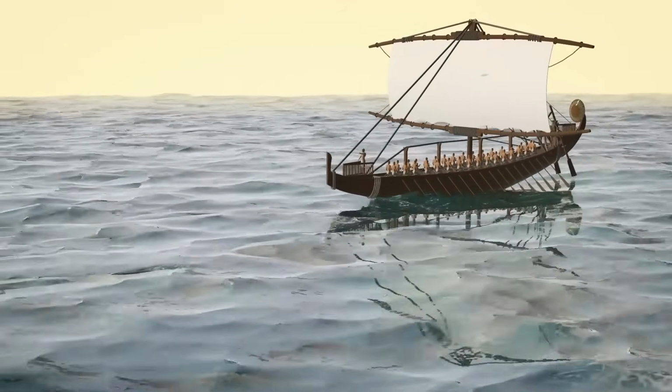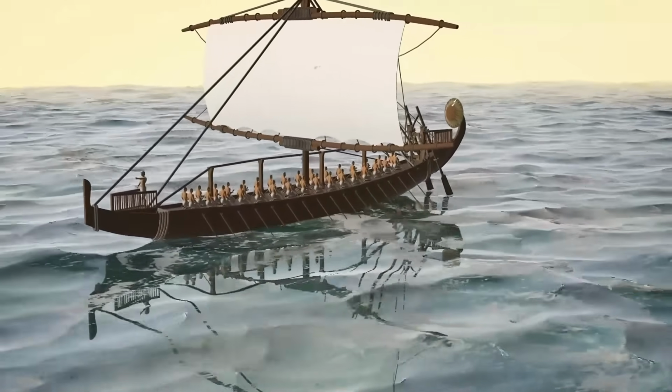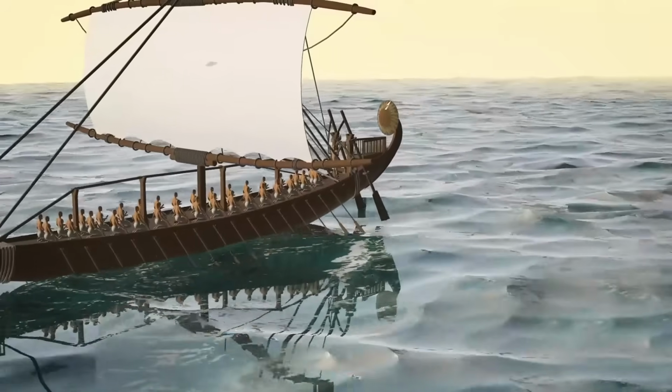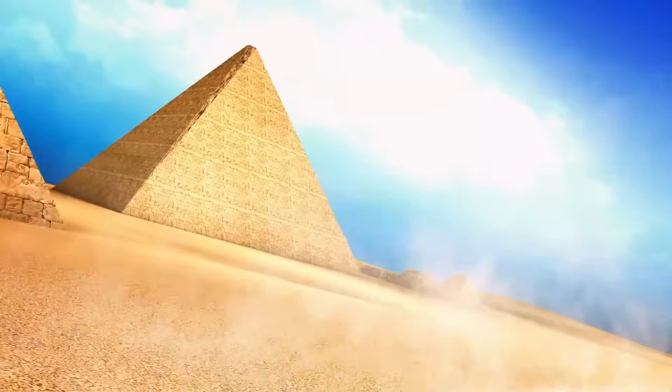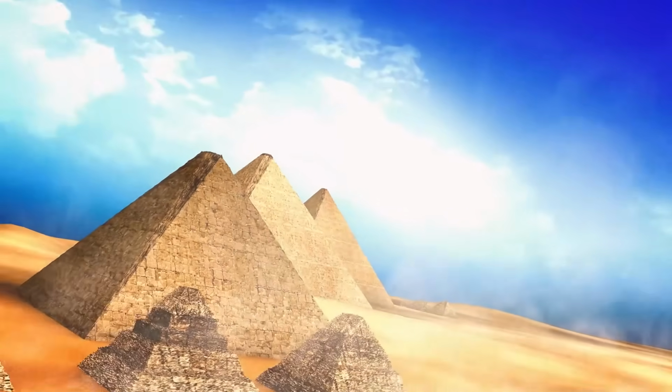For many years, archaeologists have thought that ancient Egyptians must have used a nearby waterway to transport materials, equipment, people, and whatever else they needed to build the pyramids on the river. But up until now, they weren't certain of the location, shape, size, or proximity of this waterway to the site of the pyramids.